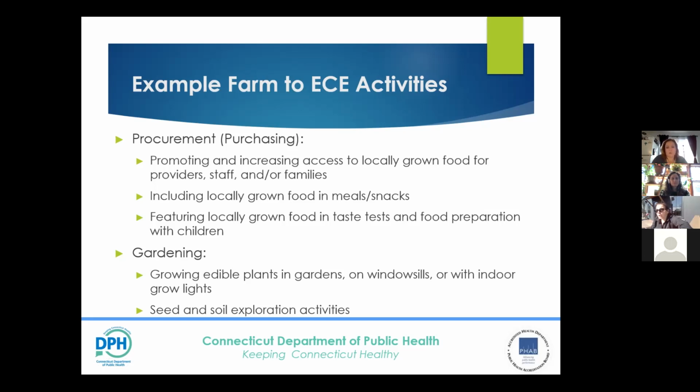How can you be incorporating more locally grown foods in your meals and snacks? And then featuring locally grown foods in taste tests and food preparation with children. Shannon talked about some of those like cherry tomatoes and things that are easy to grow, but it's also about getting them on the plate for the kids to try. Because we know that kids, like she said, some days they'll try it, some days they won't, right? And sometimes you just need to keep putting it in front of them to really get them interested.